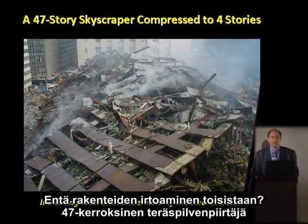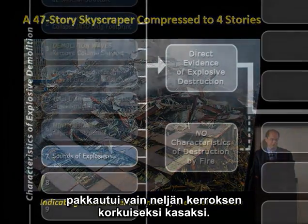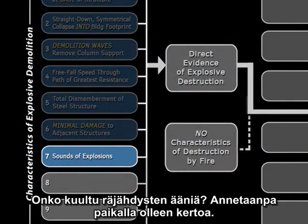We had a 47-story skyscraper compressed to 4 stories. Do we have sounds of explosions, though?